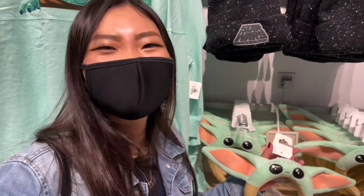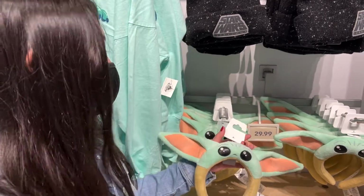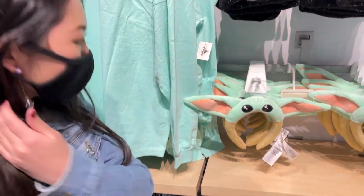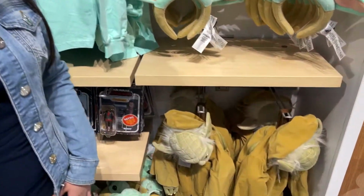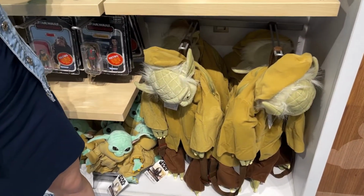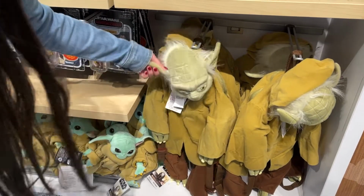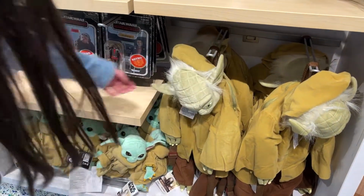Lucky. And they're selling it for US dollars. That's $29.99 US dollars. So, Saya got an amazing deal. What? Oh, that's Yoda. That's the old Yoda. Oh, yeah, this is Yoda from the original movies.